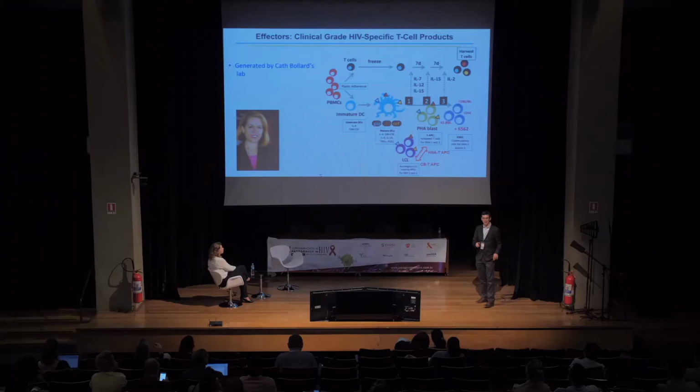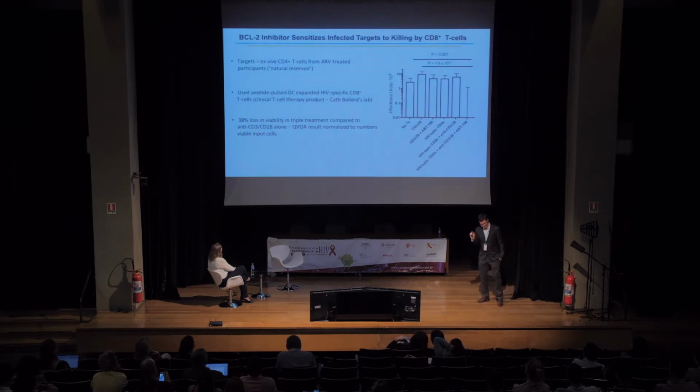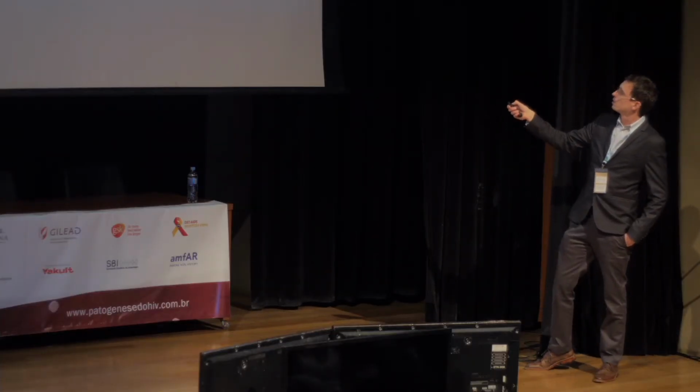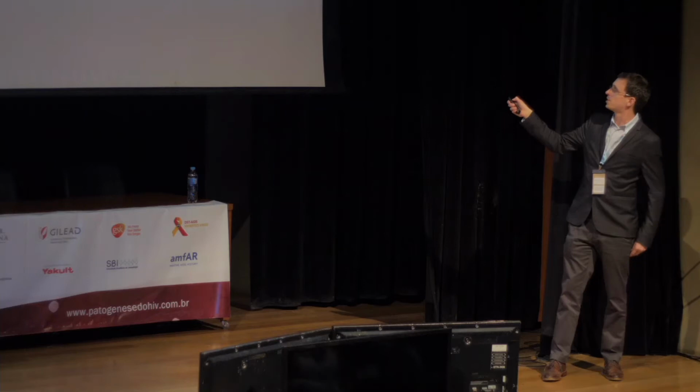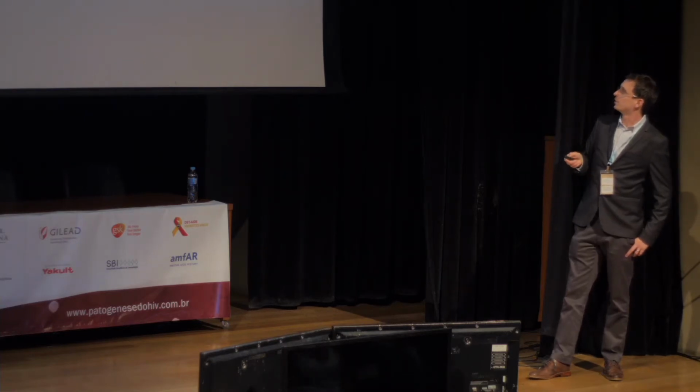So let's try it. And to try it, we shifted away from the CTL clones, and we shifted back to these clinical grade T-cell products that I introduced to you before. And here's the first experiment, and it's the first time we actually saw a reduction in the QVOA, so it was an exciting moment for our lab. Here's the infectious reservoir. CD3, CD28, a very strong latency reversing agent. ABT199 is the BCL2 inhibitor, so those agents alone aren't decreasing the reservoir. The CD8 T-cells plus these are not decreasing the reservoir, but where we added this triple combination, now we had no positive wells left and a highly statistically significant reduction in the reservoir in this first experiment.